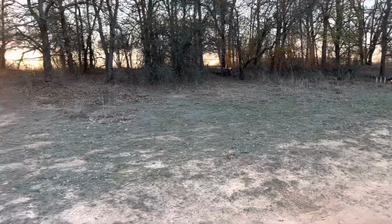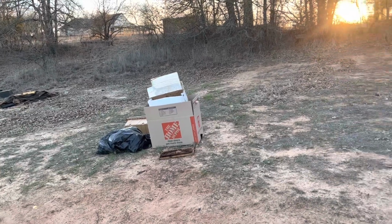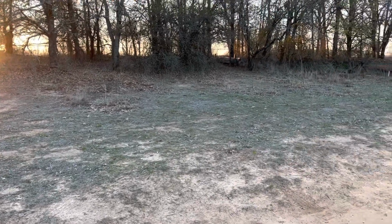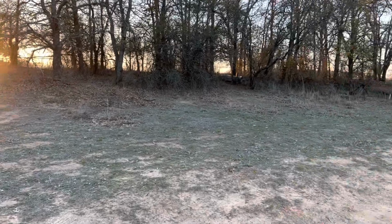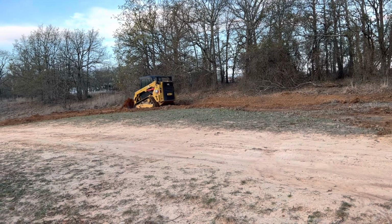Well, here we are. We've cleaned most of our BS up. Just a little bit left. Got the help of the family. Took us about 6 hours. Expect them here 7, 8 o'clock in the morning. Start doing the dirt work in preparation for the foundation for the building. I am super duper excited. And it begins. Day 1, 8 a.m.